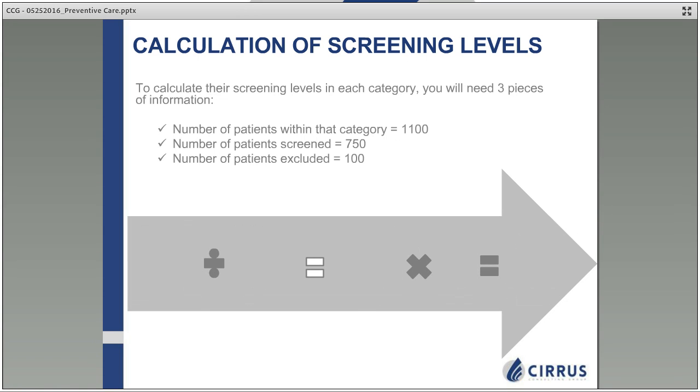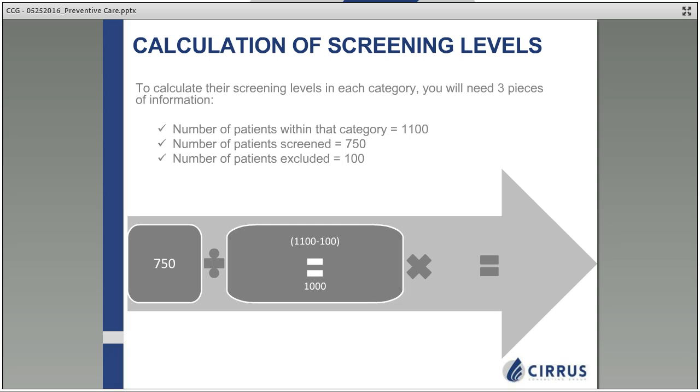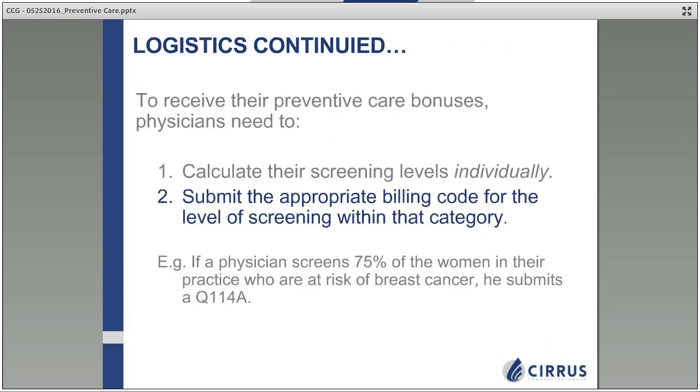So with some numbers here, we have 1,100 patients within the category. We have 750 that were screened, so we divide 750 by 1,100 minus the 100 that are excluded for various reasons, and you're going to get down to 1,000. So multiply that by 100, and you're going to get your 75%. So 750 divided by 1,000 times 100, 75%. And that's what you're going to do for each of the 5 categories.